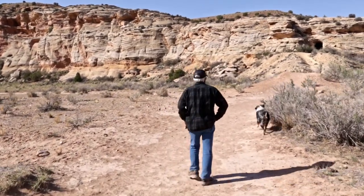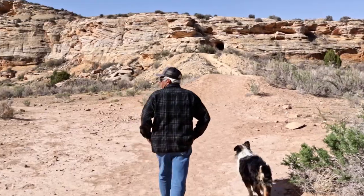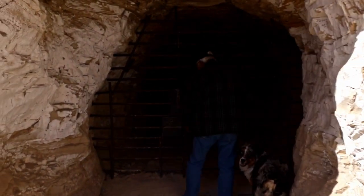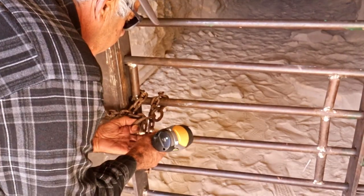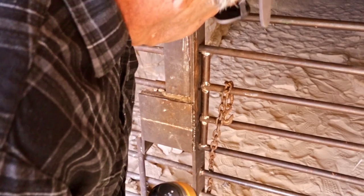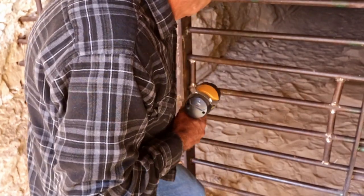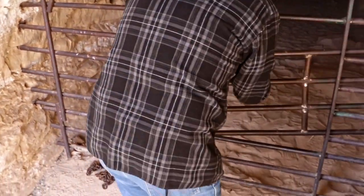Oh, there it is. Yeah, right there, man. There's several here from what I was seeing on that map right there. What does this thing do? That center part slides to the right. There you go. I guess we gotta crawl through the hole there.